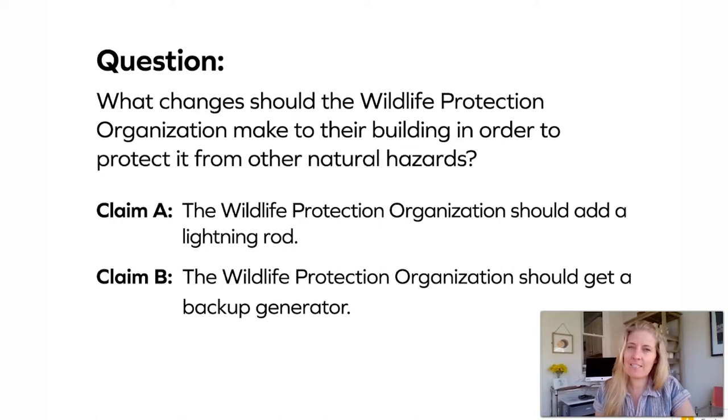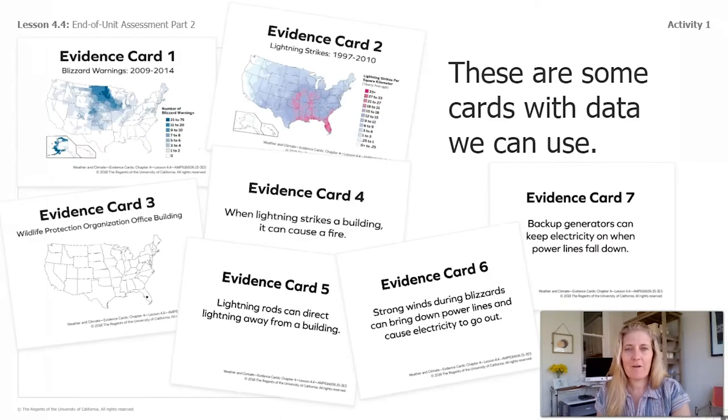Remember, today's evidence is going to come from natural hazards, not temperature and precipitation data. All the cards we've used in other lessons already have strong evidence on them, so they don't need to be sorted, but we will review 7 of them and figure out which one is really supporting the best claim with strong evidence. Here are some of our cards. These are ones we can use in our argument.